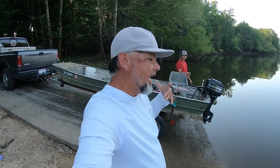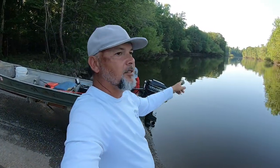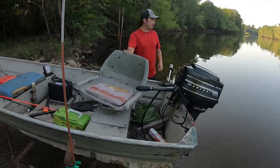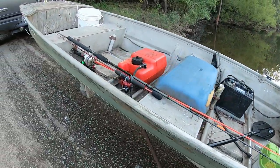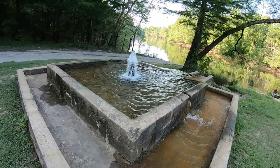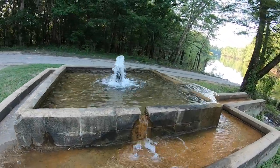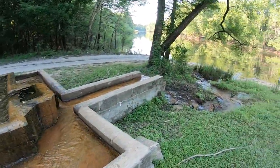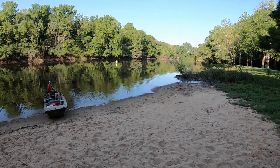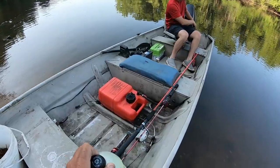My son, Zach, and I have brought you guys out to the Savannah River. We're down at what they call the Little Hell Boat Landing. We're gonna go out here and try to catch some brim, red breast, catfish, whatever bites today. This right here is just a natural flowing well. The water looks a little low out here today. It does look very low.